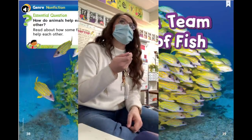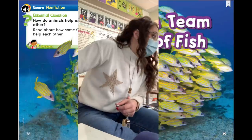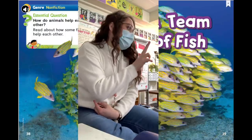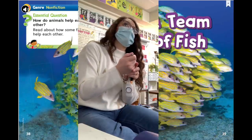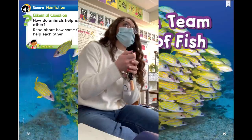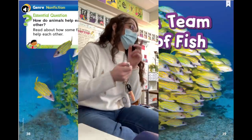A team of fish. In the word team, A is not saying its name, because when two vowels, E and A, are together, the first one, E, does all the talking and A covers his mouth. So the only sound we hear is this E sound. T, E, we don't hear that A sound.